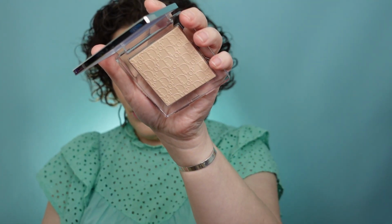This is just the shade 0 Neutral, which is their lightest shade, but I'm just gonna grab a clean brush. Ooh, I love the imprint. It's so pretty. It says Dior, not for long. Am I picking anything up? Like, it's like there's nothing on the brush. Let's see.